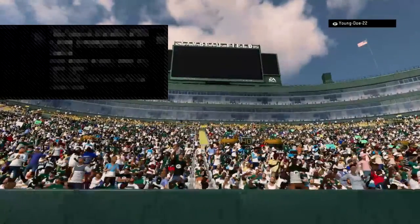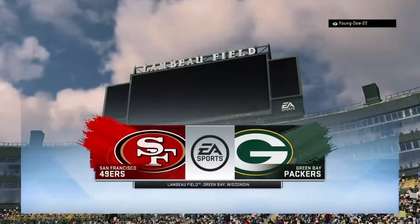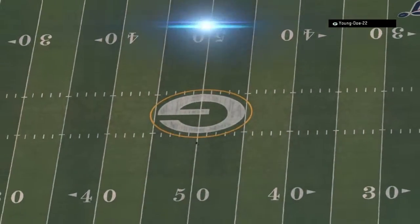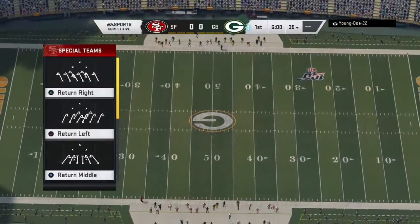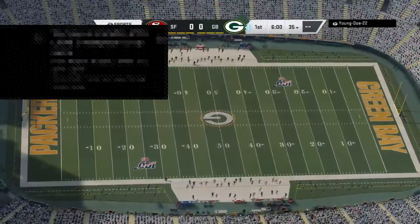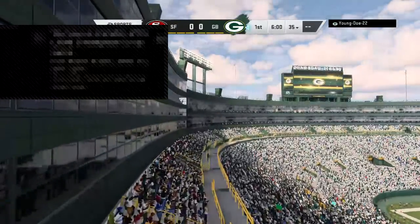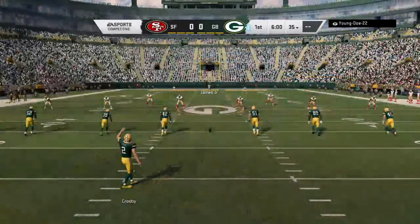EA Sports coverage of the National Football League brings us to legendary Lambeau Field in Green Bay. No team means more to a city than the Packers to Green Bay, and this was the scene a few moments ago as the green and gold made their way out of the historic tunnel. They're ready to go as they get set to match up with the San Francisco 49ers.